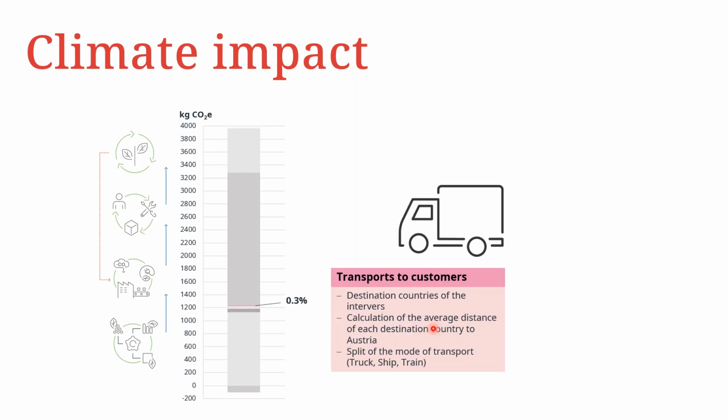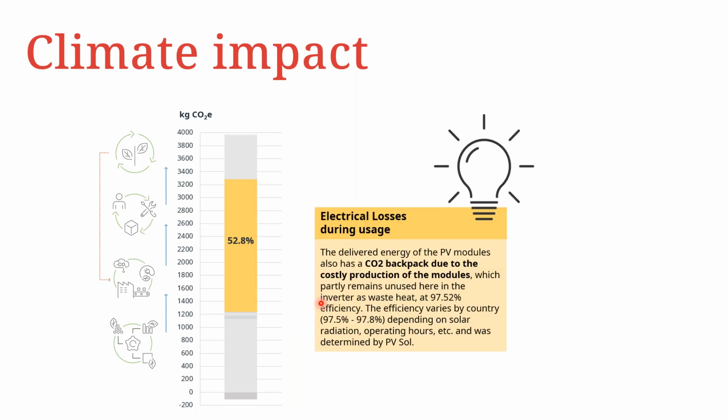Transportation to customers, same. I mean, from Satlet from Austria to Germany, in this case, this is of course not that much, but also when we would calculate our Australian example here, this would be not much more than 1% or so. The biggest part are the electrical losses during the usage phase.